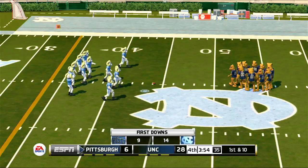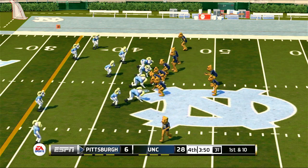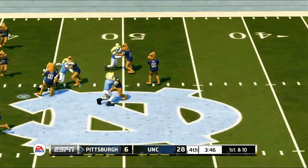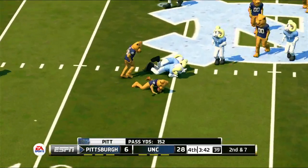And the big pickup through the air has made it first and 10. Complete, brought down, nothing doing.